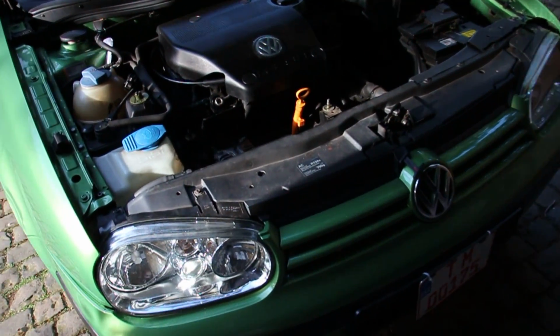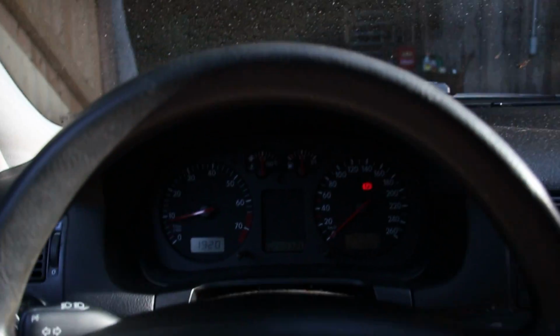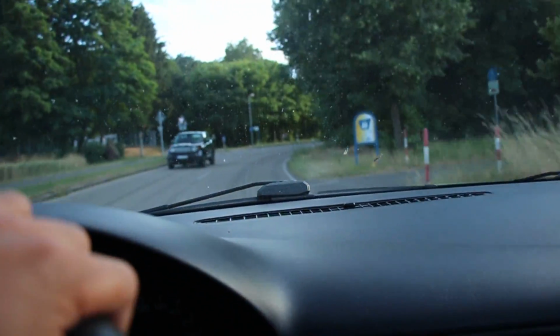All right, well, she's still running, so I guess we're good to go for our test drive. Fingers crossed. All right, Gracey, I'll make you a deal. If you run good, I'll give you a bath because you severely need it. So far, so good. Everything is running properly. There's no burning smell, no smoke.